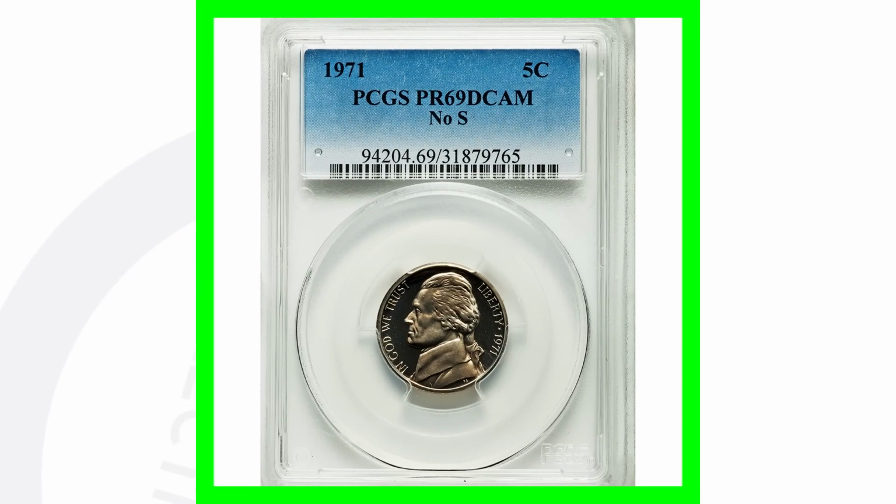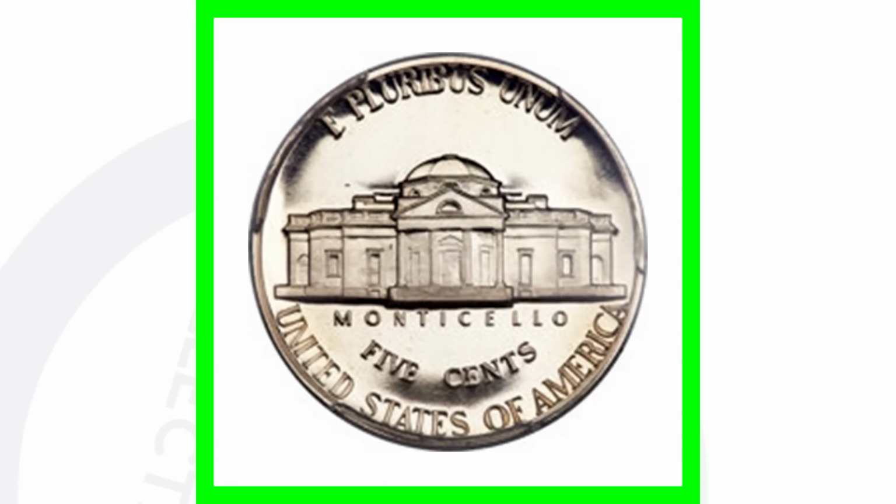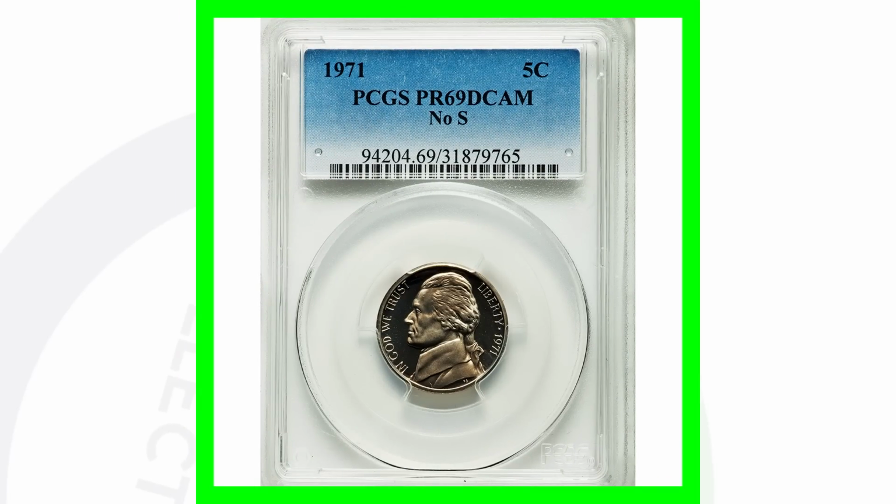And then if we look at the 1971 no S, that is just graded by itself. This one is graded at a proof 69 deep cameo. So nearly a perfect coin, because the coin grading scale only goes up to 70. This is at a proof 69. So a very, very high grade for this coin. If you're not too familiar with coin grading, I do have 2 whole videos on that. Just go to YouTube, type in coin grading, and you guys will find those videos. Now, this 1971 nickel here sold for over $7,600.